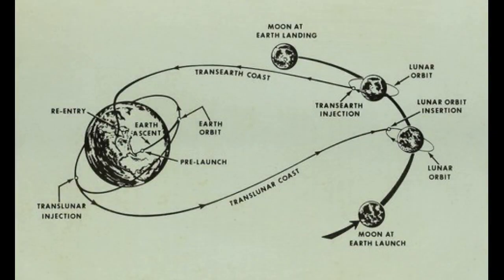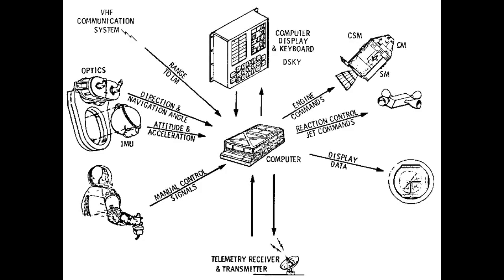As we remember, to increase our apoapsis, we need to increase our speed. The AGC calculated the necessary speed and the position in orbit, compared it to the current position of our spacecraft, and was able to calculate the necessary change in velocity. So now we know where we are and where we need to go. The final step is control.